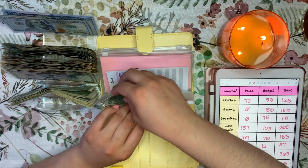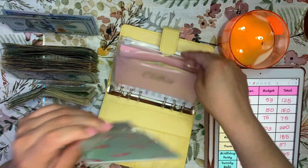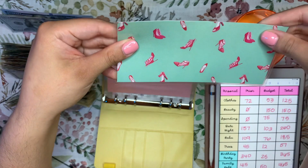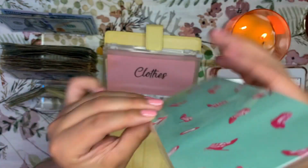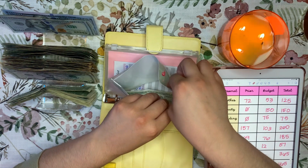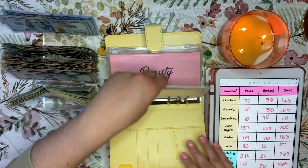And I also made an envelope for this one. Oops. I keep knocking everything over. And it's just this mint background with some shoes. How cute is that? Okay. I know I keep calling all of these envelopes cute. I should probably find a better word, but that's genuinely how I feel.